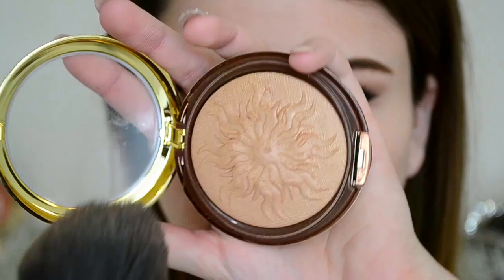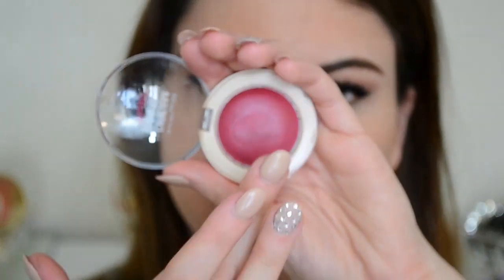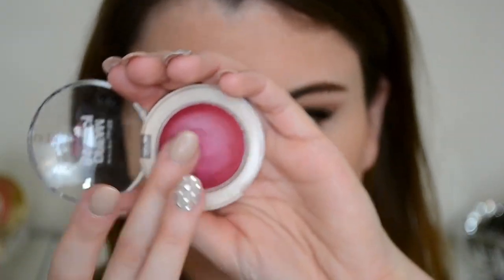Now I'm using a bronzer. This is from Physicians Formula. I'm just kind of sculpting out my face with it around the cheekbones, the jawline, and a little bit on the forehead and the nose. For blush, I'll be using number 50 from Maybelline. This is the Bouncy blush. It looks like it's super pigmented, but I promise it really isn't. You just gotta use your fingertips and just kind of blend it onto your cheekbones, and it'll blend right in.